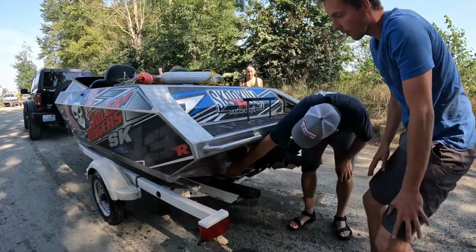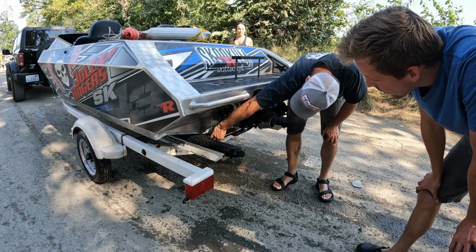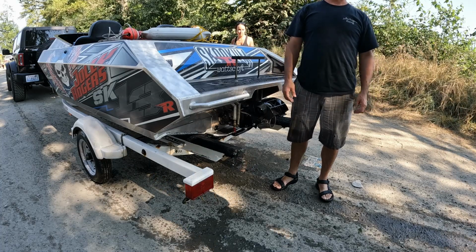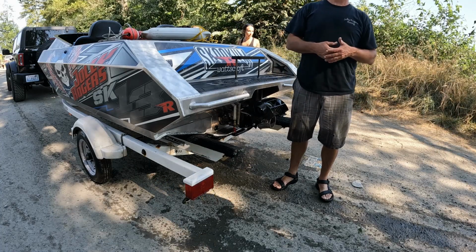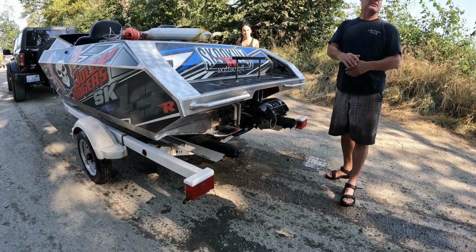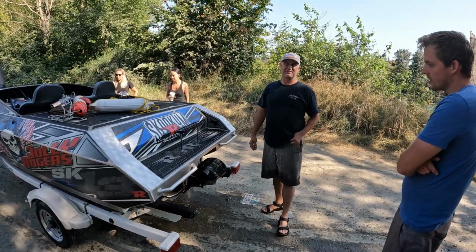This is all 3/16 from here out. So it's 3/8 aluminum, 3/8 UHMW, so you've got 3/4 of an inch on the keel section. That's how you can hit whatever you want to hit. Rocks will still dent it. I've got some dents in it from this summer. But you've got to hit a rock really hard to actually put a dent in that 3/8, but it still will dent. I've done it.